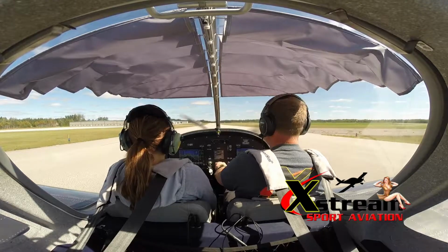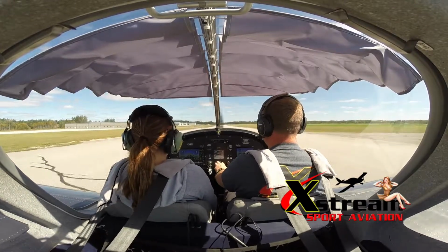And Edenvale traffic, Juliet Kilo Yankee down and clear, 31, backtracking 26 to the main ramp.